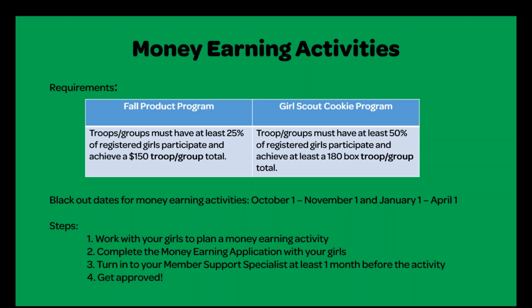Once a money-earning activity has been decided on, have the girls help you fill out the money-earning application. You can find this form in your troop financial training packet or on GSNI's website under Forms. Remember, the blackout dates for money-earning activities are October 1st through November 1st and January 1st through April 1st due to the fall product and cookie programs. Turn your money-earning application into your member support specialist at least 1 month before the activity for approval. Once your project is approved, your troop may begin raising money to help them accomplish their goals.